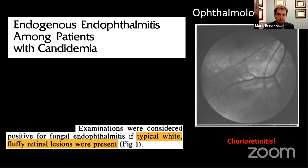And so we go back to this paper in 1982, and keep in mind this is not the only one, and look at their actual definition of what endophthalmitis is. Here you can see in their definition, they include typical white fluffy retinal lesions. No mention of the vitreous. And in one of their example photographs, we can see a whitish lesion behind a blood vessel. At most, this could be chorioretinitis and maybe even just a retinal cotton wool spot, which again is nonspecific and may not even be infectious. There's no evidence here of any vitreous inflammation.